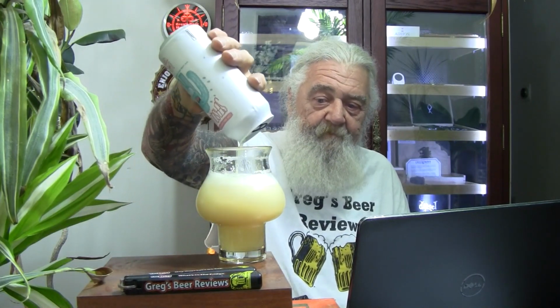We're going to do the little swirly swirl again and get the back end out of the can into the glass. I don't think it's going to change the appearance any.